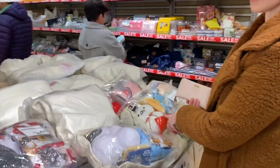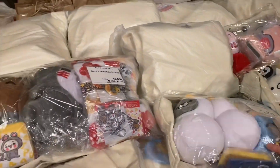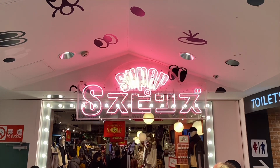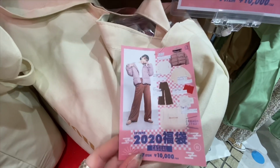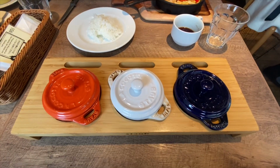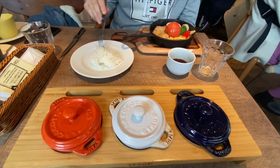Get one of these ones. Looks really cute too. They seem to only have these clothing sets, so I don't think I'll get a bag from Spins. We're having a quick lunch break and then we're gonna go home and open the bags.